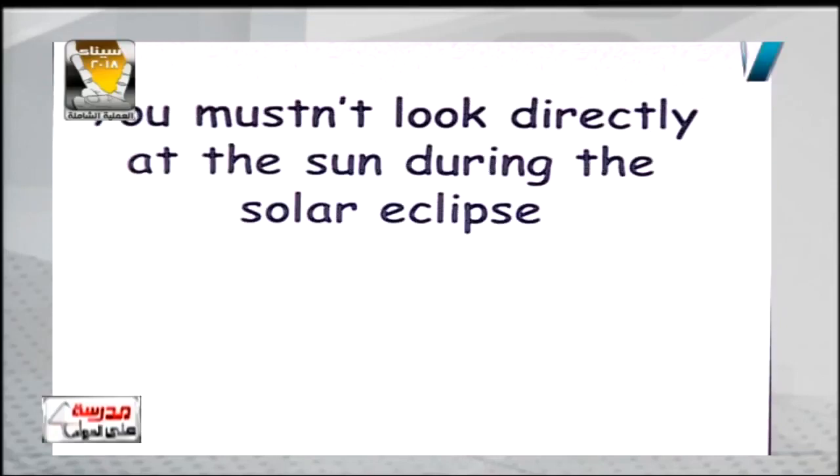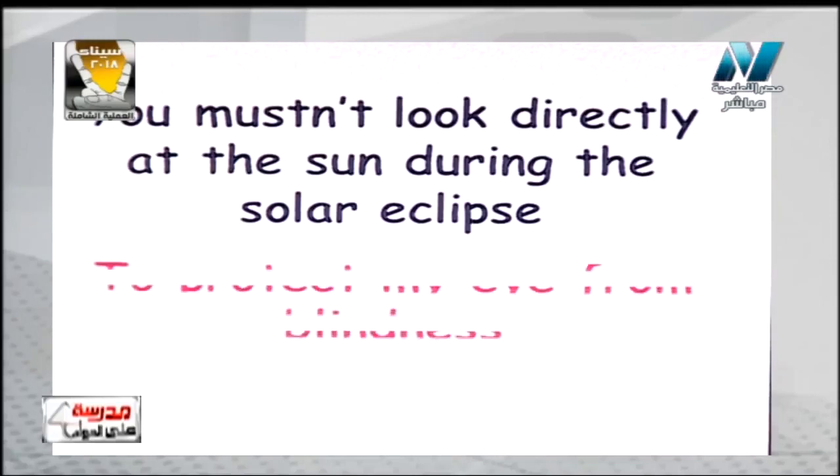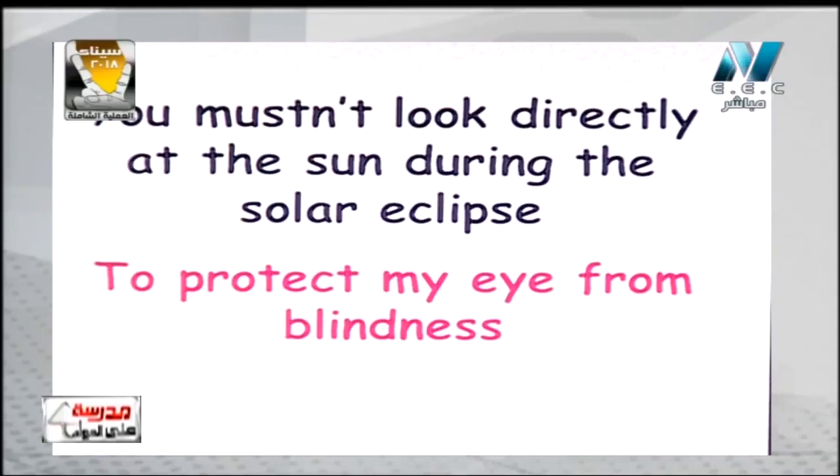يبقى وجود the two pieces of lead أو two copper lead wires مهمين جدا عشان يوصلوا electric current to the tungsten filament. Another question that says you mustn't look directly at the sun during the solar eclipse، يعني مش لازم تبص للشمس بشكل مباشر أثناء كسوف الشمس، أو ده مش لازم بس ده مهم جدا، يعني it's forbidden، ممنوع تماما إنك تبص للشمس أثناء السولار إكليبس. Why? Because or to protect my eye from blindness، عشان تحمي عينيا from blindness لا قدر الله العمى.